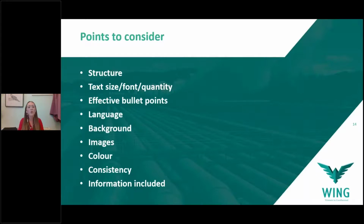So also text size, font quantity, so not overloading your slide with text. So just a few really key points to use as prompts to sort of expand on that you can discuss. Text size is really important, so I'd say maybe 28, that sort of size. Not making it too small, so your audience needs to be able to see it clearly. Trying to keep things really easy to digest.